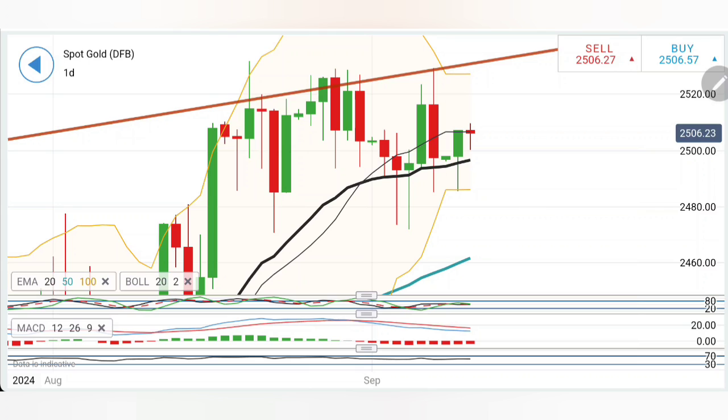And thus, on the upside, I have mentioned beyond 2532, we are looking forward to a greater rise, which can take the prices towards the 2540, 2550 zone. While on the downside, you can look at prices have retraced here. It has taken the support.